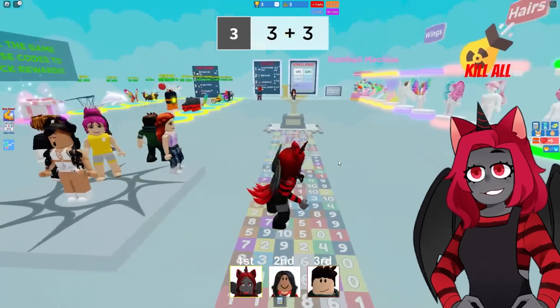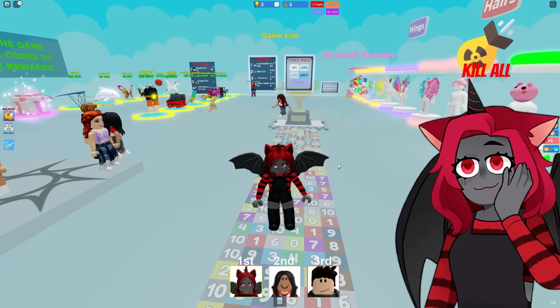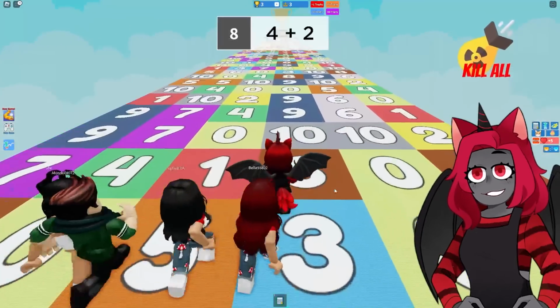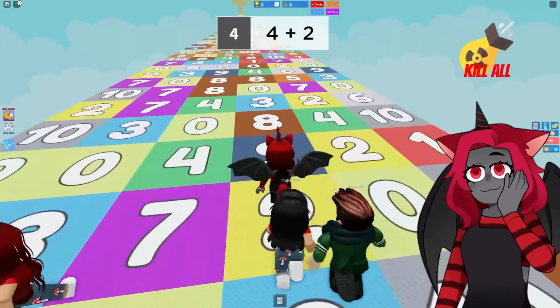Oh gosh, the rounds go by so quickly. I wish it was a lot longer. That would make it a lot more difficult. Here we go. Another round. 4 plus 2 is 6. 6s are light grays. I already remember that from last time.